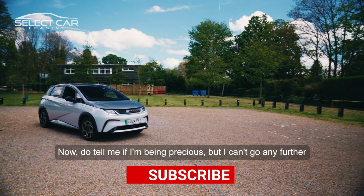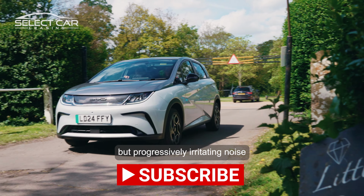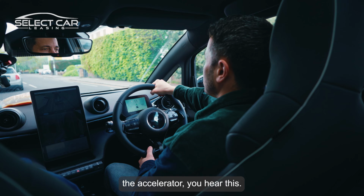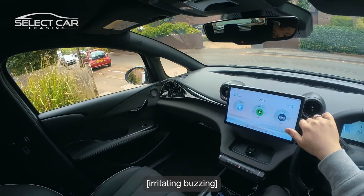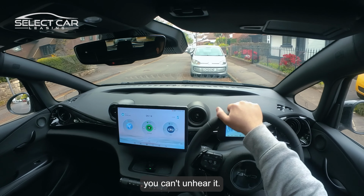Now, do tell me if I'm being precious, but I can't go any further without mentioning this subtle but progressively irritating noise. When stationary, as soon as your foot touches the accelerator, you hear this. Most probably wouldn't notice, but once you do, you can't unhear it.